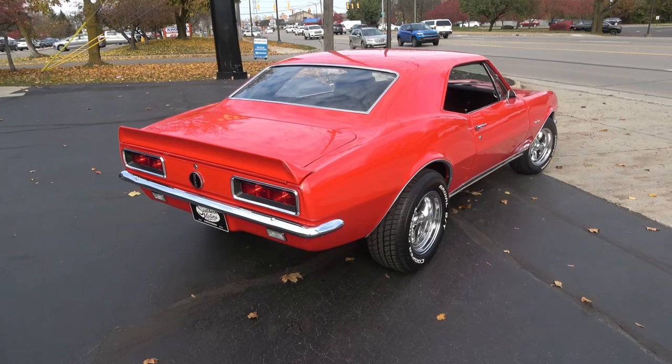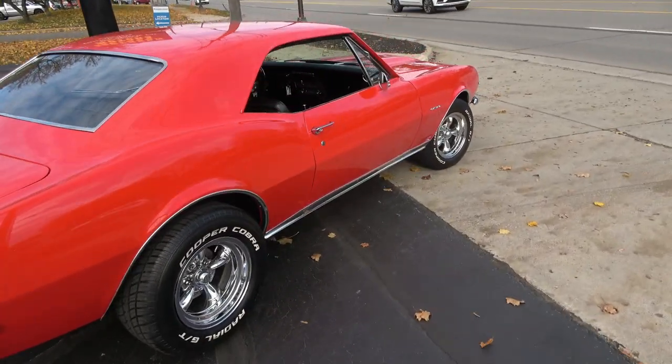Four, man, it's hard for him to shift out these cars, so.